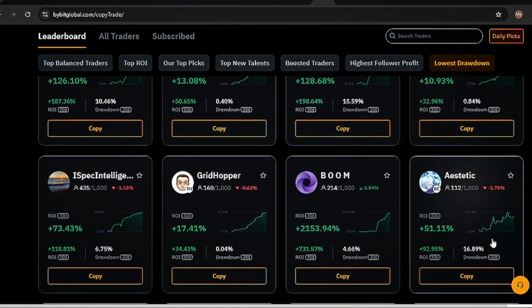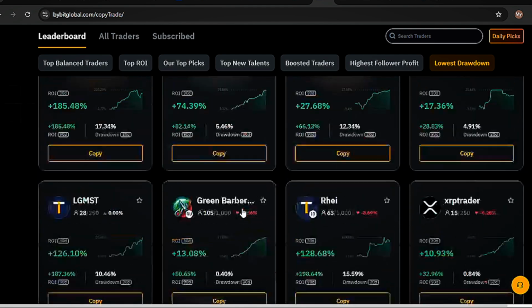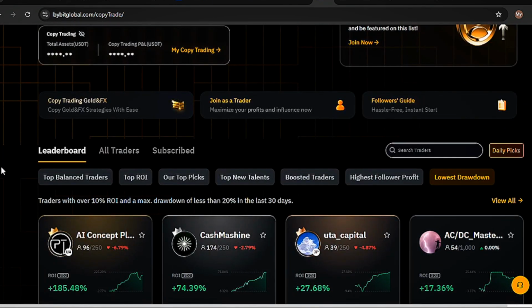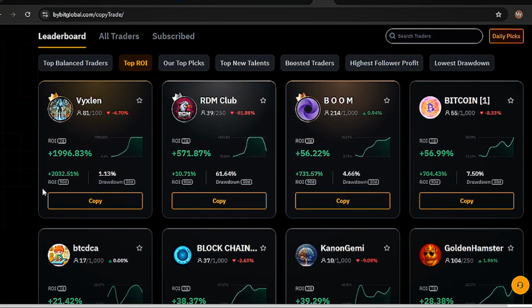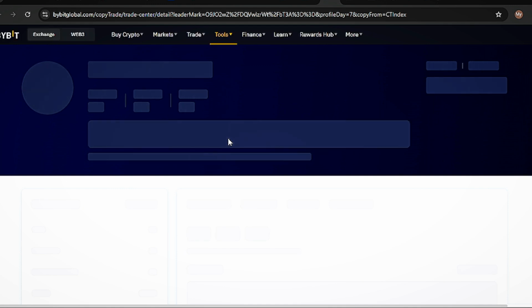So everything just really boils down to you. You can look through all of these people right now and just pick out the one that you actually want to go with. So let's say you come directly to this one that is called top ROI and you want to pick out one of these guys. All you need to do is select the person you want and click on this one that is called copy. You can go ahead and see his profile first, just to be sure that you really want to follow this guy and copy him.